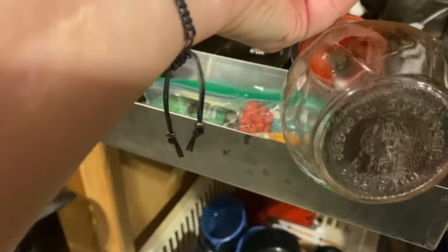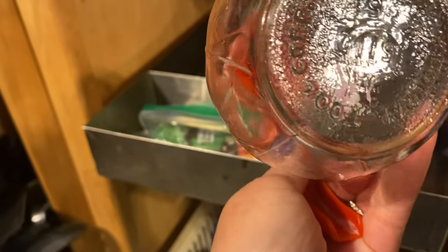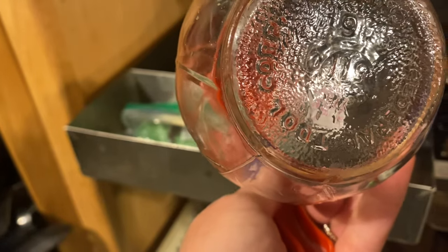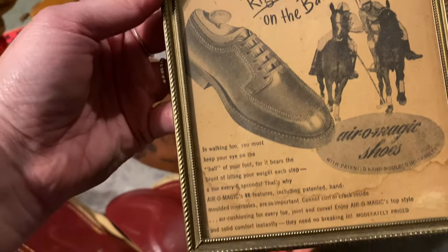Cold syrup. And I can't tell. I think this is Anchor Hocking. Is it Anchor Hocking or Hazel Atlas? It's Hazel Atlas. That's pretty cool. I like that. Do you have a Dipsy Doodle?